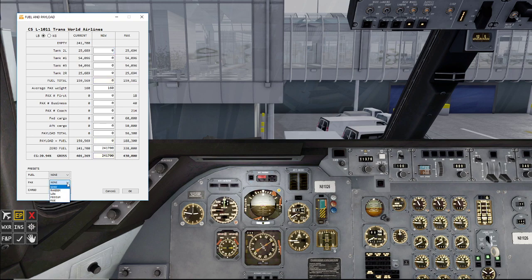We're going to say that we are completely full today, max passengers. Looking again at SimBrief for my block fuel, about 42,000 kilograms. We'll give ourselves a little bit of wiggle room here, 43,000. All right. Click OK, loads the data in. Might see a little shift in the plane. Nope, not too much.